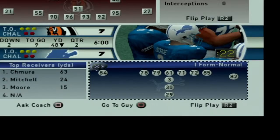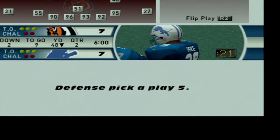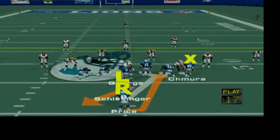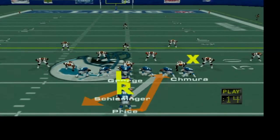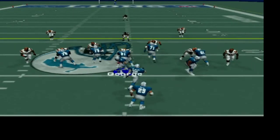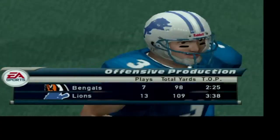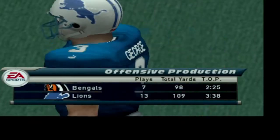Back to the game. George onto the center. Blitz is coming. He gets the carry. Simmons with the takedown at the 50. About a 3-yard gain.